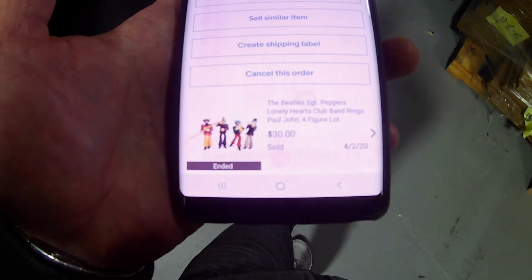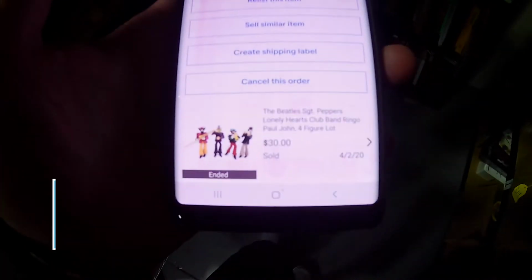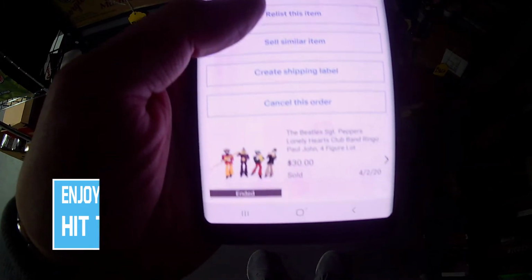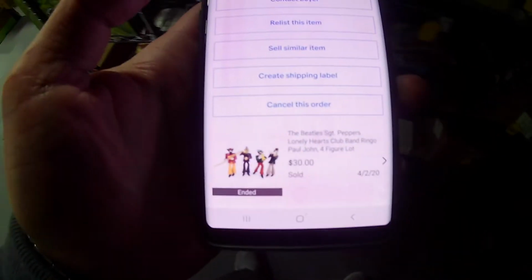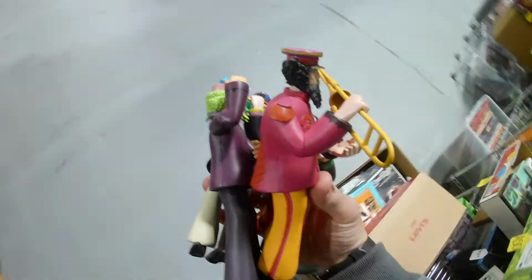This one, it's Beatles figurines, action figures or figurines. Got those at the estate sale a long time ago. Took a best offer, and it's right up here in this box. Those are the action figures. Drawer number 3, which is right here.